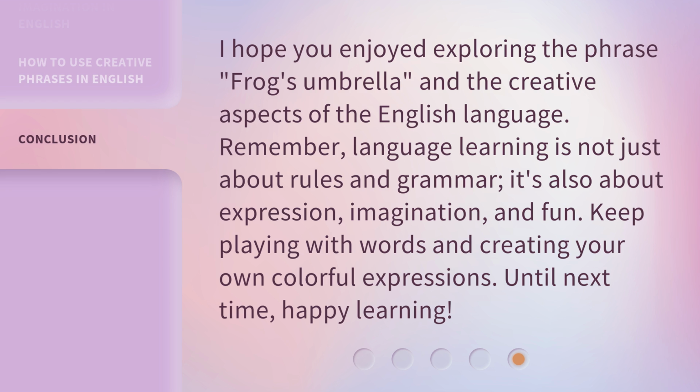I hope you enjoyed exploring the phrase, frog's umbrella, and the creative aspects of the English language. Remember, language learning is not just about rules and grammar. It's also about expression, imagination, and fun. Keep playing with words and creating your own colorful expressions.